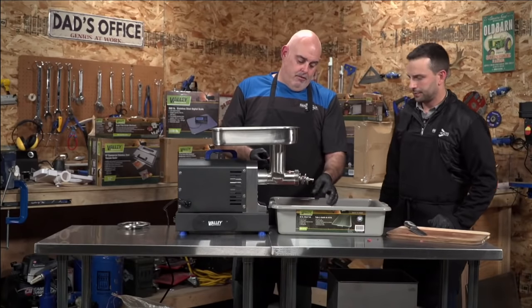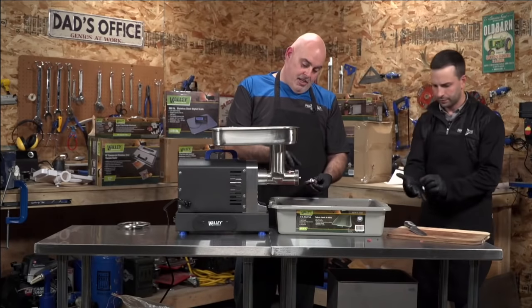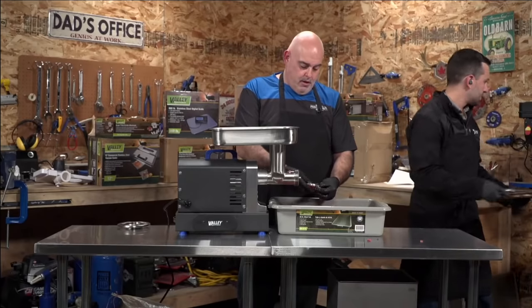Drop it down. We'll need the auger left in there because the meat mixer is actually going to be driven off of this machine. And we've got that just down below. So I'll move this out of the way.